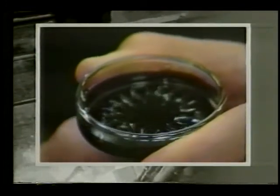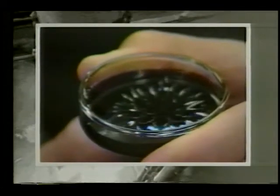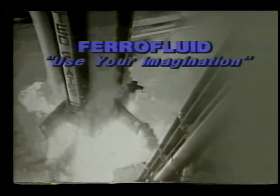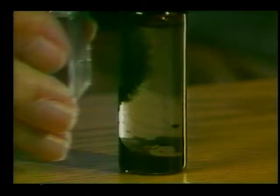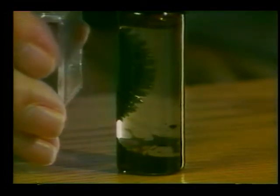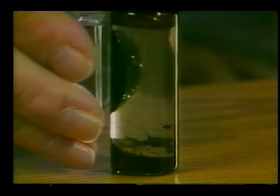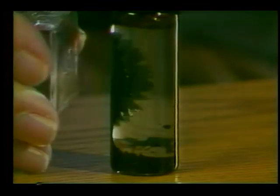We needed a magnetic liquid for control of spacecraft liquid propellants under zero gravity conditions in space. Now we have ferro fluid. Use your imagination. Ferro fluid is a liquid in which submicroscopic particles of iron oxide are permanently suspended. In other words, a fuel with magnetic properties.